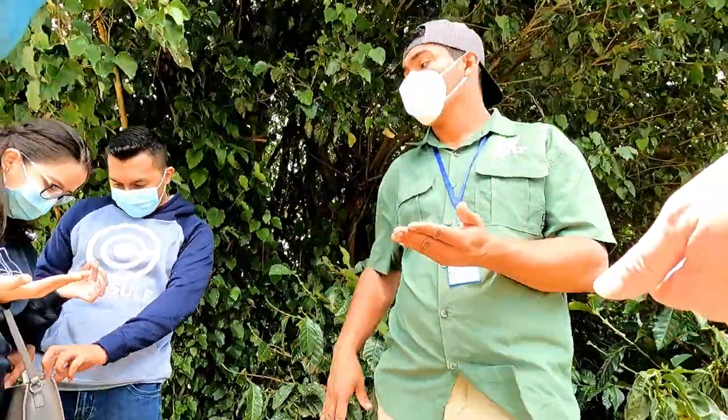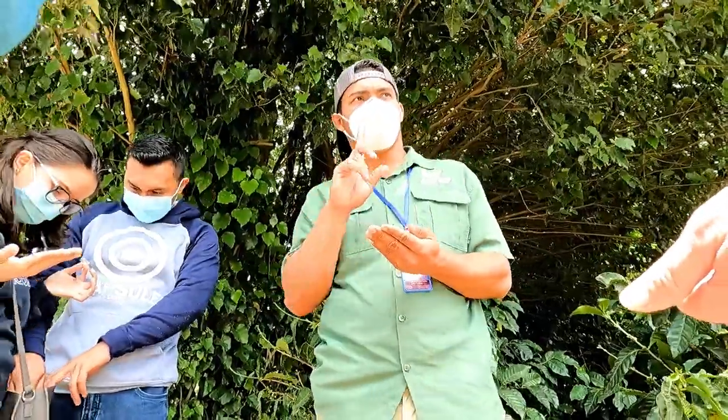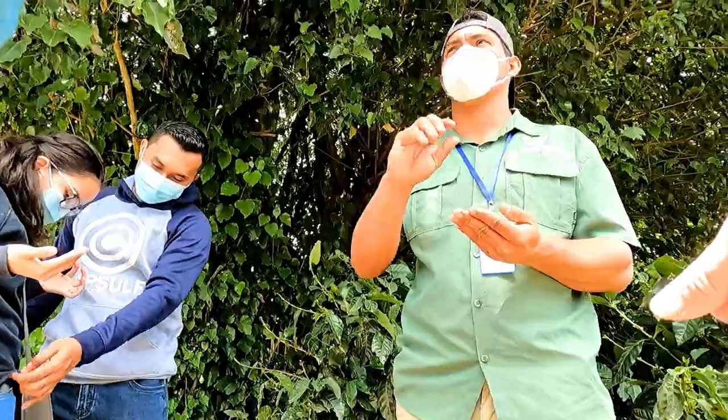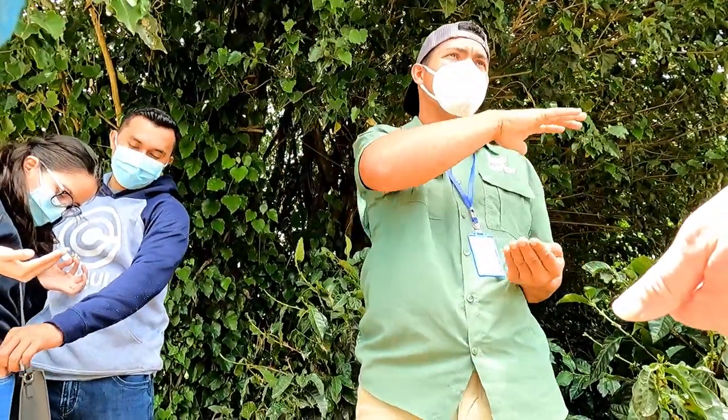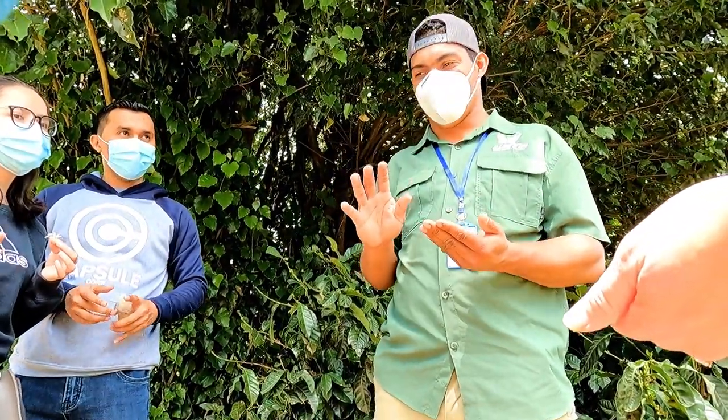Okay, when the autopollination process is done, the flower opens. It means in Arabica coffee, this species, we don't need bees and butterflies or insects. Oh, no, never. It's self-pollinated. Hermaphrodite flowers.